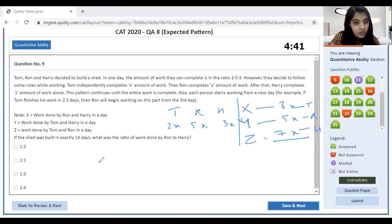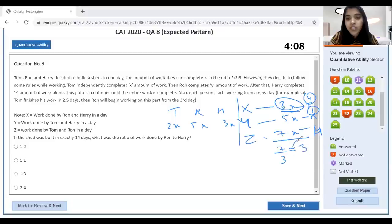So we have, the shed was built in exactly 14 days. Now, how long does Tom take to do 8x amount of work? 8x by 2x, Tom takes 4 days. Ron takes how many days? 5x by 5x, he takes exactly 1 day. Now, this is 7x done by Harry. So 7x by 3x, 7 by 3 days, but since it's given that they start working from a new day, even if they're done prior to the day, so this is close to 2.33, but we'll consider it 3 days, right?